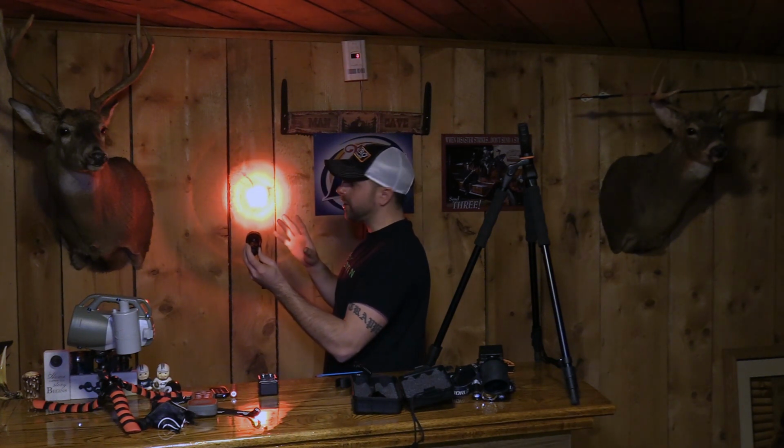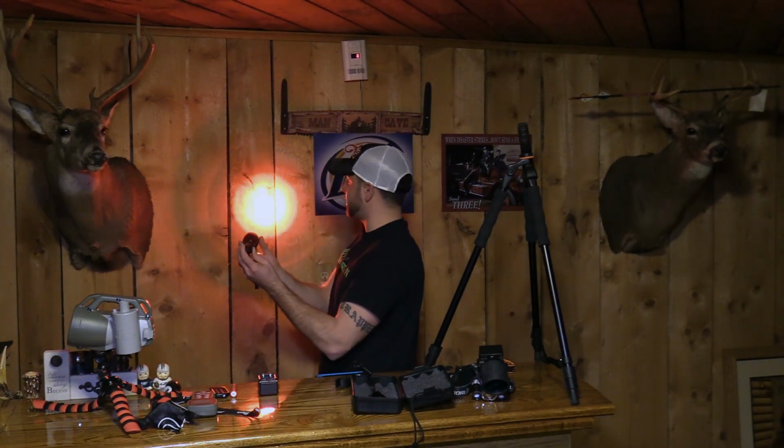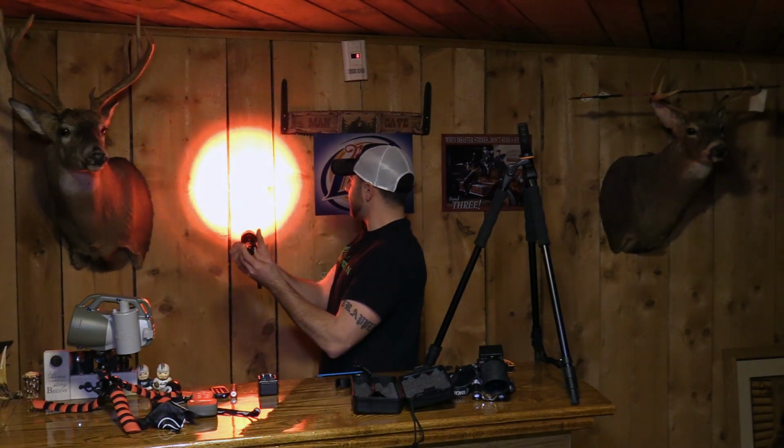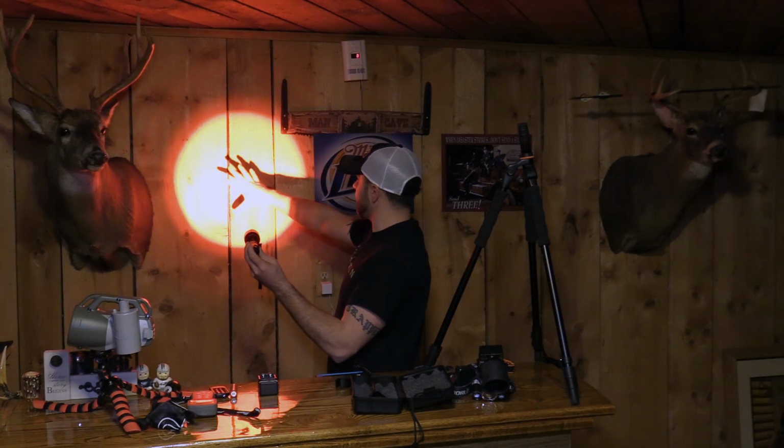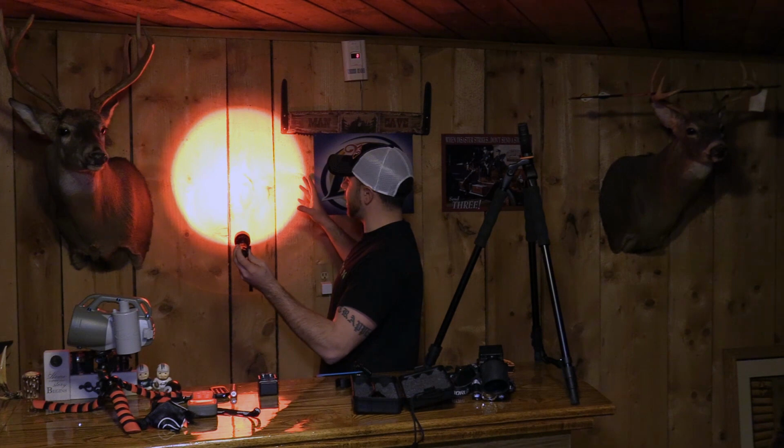Out 200-300 yards, this is going to be a huge square to light up your target. And it's going to fill your scope up. You're going to be able to look, and all you're going to see is red. You're going to be able to see your target right in the center. But if you get something that's close, this thing will flood out. And that has a nice wide beam for those nice close shots.